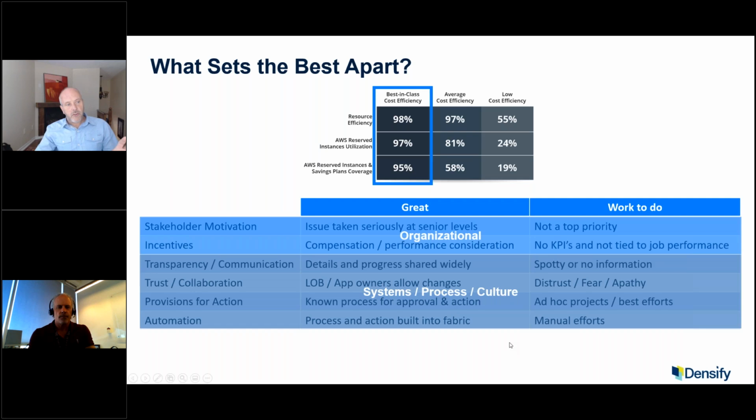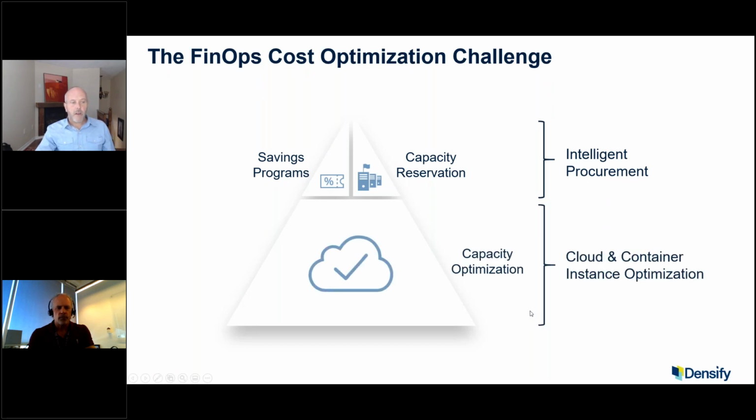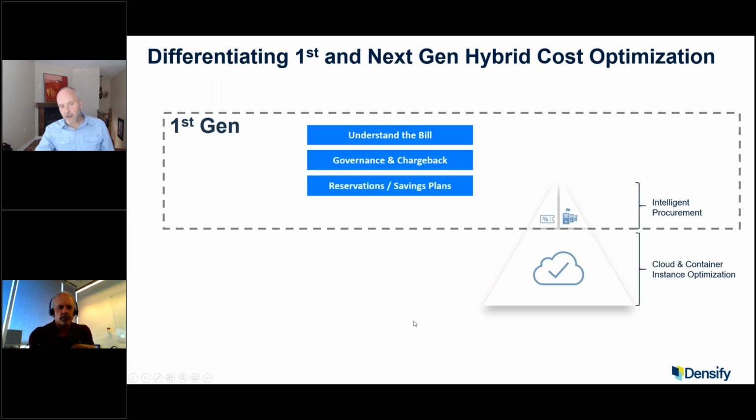So if you think of the challenge as this pyramid, you've got the importance, and it's critical for intelligent procurement. Nobody's saying that you don't need to worry about your discounting, but the vast majority of waste is really found at the instance level, cloud and container instance level. And what we've observed is that over the past couple of years, there's been a lot of focus on the finance side of the equation, understanding the bill, making sure that you're buying correctly. And it's not surprising, because finance doesn't control infrastructure.